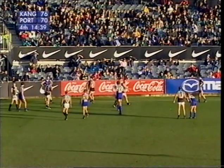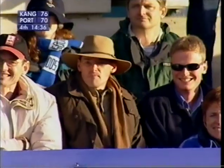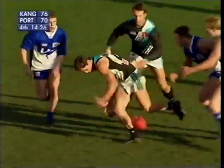It's a big game for the Kangaroos, who are in 9th spot, 8 and 7. And they need to win. They need to beat the top side to keep their finals hopes alive. Simpson, another one of their gun midfielders. Rocker, second grab, couldn't take it.